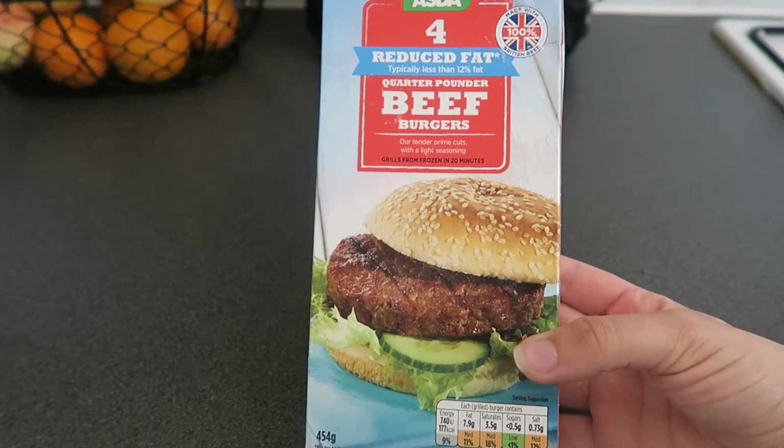For example, I like eating burgers like most people do, and I've decided to try the reduced fat version of a burger. And honestly, I found a brand that I love. It tastes exactly the same. I cannot taste the difference. I swear, there's no difference in taste. Yet, I'm eating less fat and less calories with this meal.